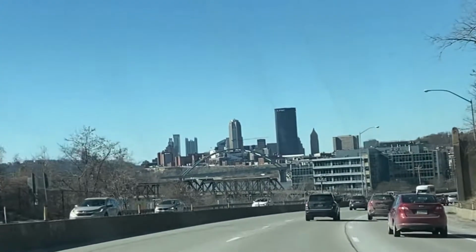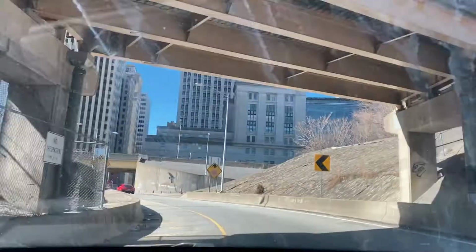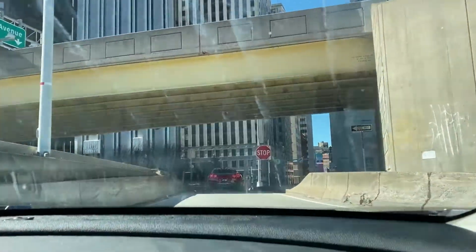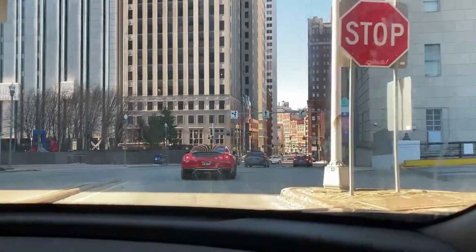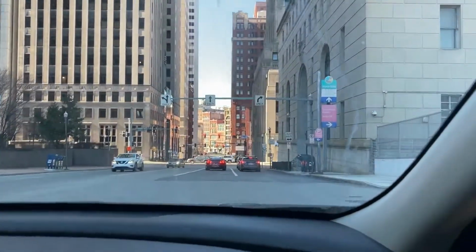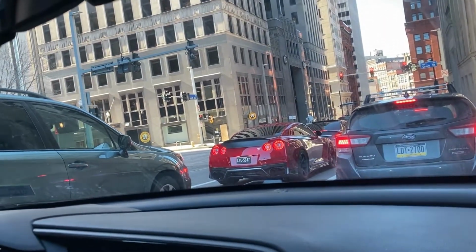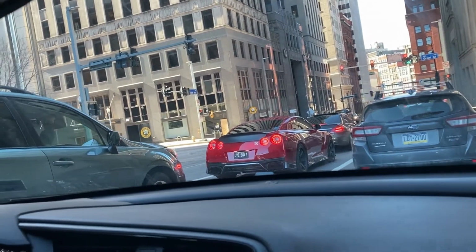Yo, we got a GTR! Wait, you can hear him. There he is! You can hear the turbos from here. He's got cool wheels, yeah. Look at the ducktail, carbon ducktail there.